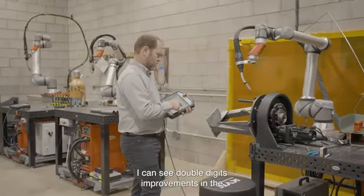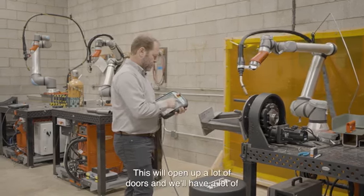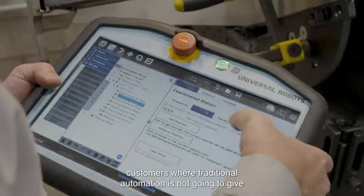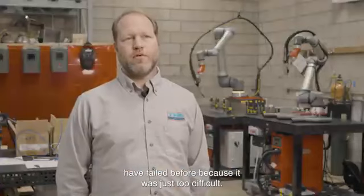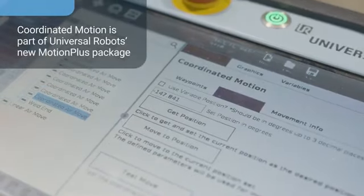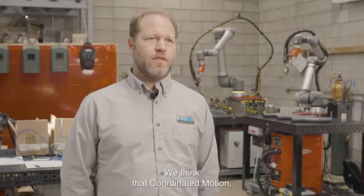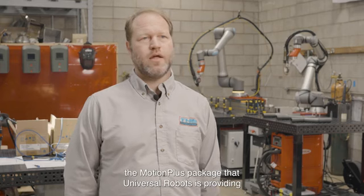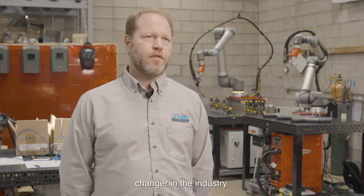I can see double-digit improvements in the productivity of a system. This will open up a lot of doors, and we'll have a lot of customers. Traditional automation is not going to give them a platform that's going to be easy to use, and they may have failed before because it was just too difficult. We think that this coordinated motion, the MotionPlus package that Universal Robots is providing, along with our software, is really going to be a game changer in the industry.